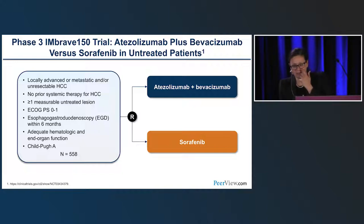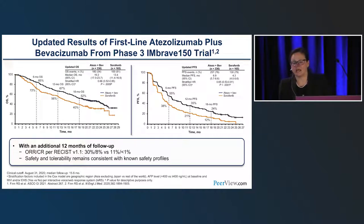They all had to have an EGD within 6 months to look for varices. And for this study, the varices had to be treated based on local standards of the hospital. So it wasn't pre-specified. And they were all Child-Pugh A, and they were randomized to combination of atezolizumab and bevacizumab versus sorafenib. And so this was really impressive data with the highest overall survival that we've ever seen in this disease of 19 months, sorry.